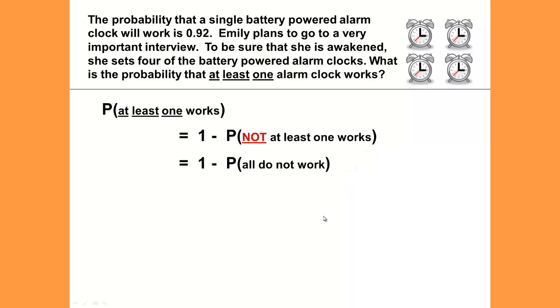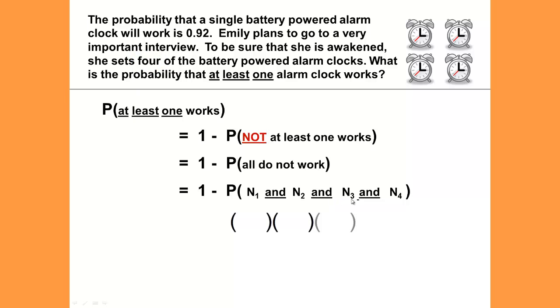Well, what's the probability that all four of the clocks do not work? Well, it'd be the first doesn't, then the second, then the third, and then the fourth do not work. And for me, I put the parentheses first and draw out four parentheses because I know that there are four battery-powered alarm clocks.